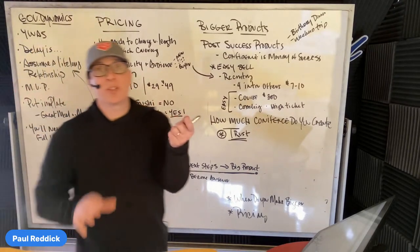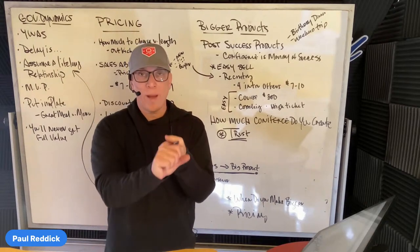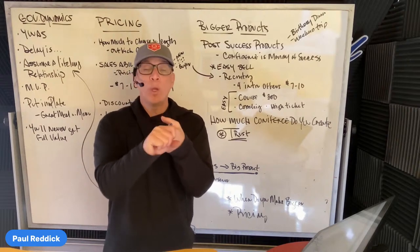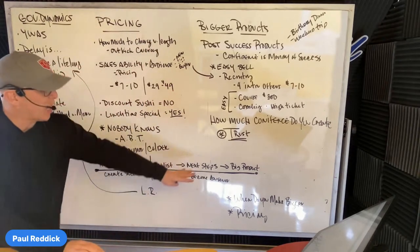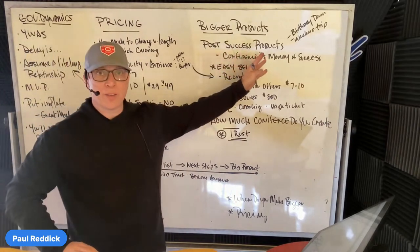29 to 49. But what you want to make sure is that, again, you're getting your products in a format that's consumable, so they get the value and they get the result. We also want it consumable because we want to establish leadership. We're assuming a lifetime relationship, and I'm going to go over this little timeline I drew out here in a little bit. But we also want to sell bigger products.